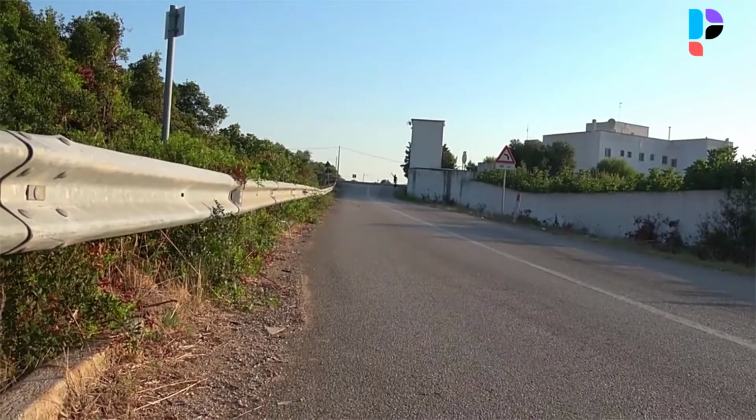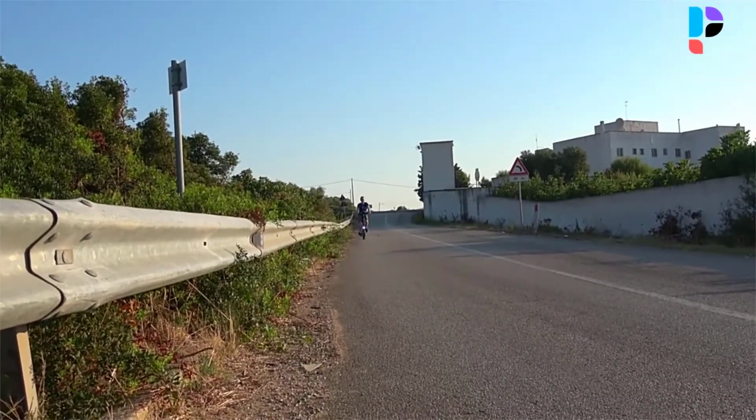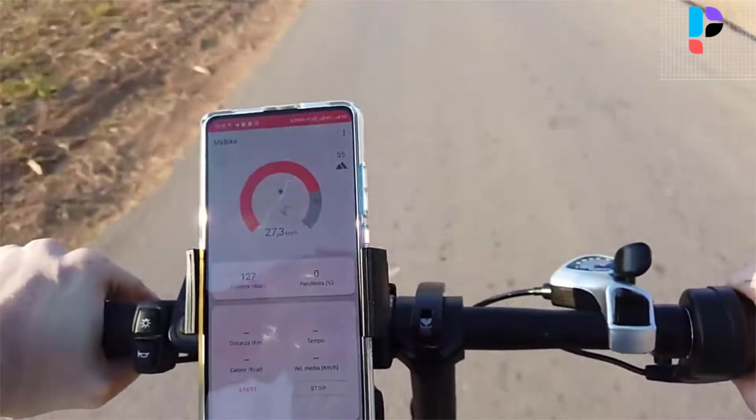The bright LED headlamp and horn are equipped for night riding. You can have it with minimal storage space and easily store it in any vehicle or the corner of your home or office.